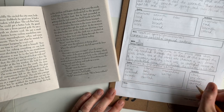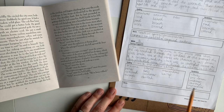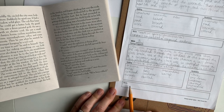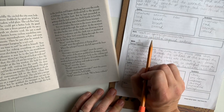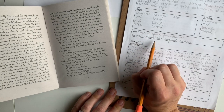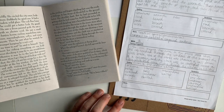And I'm going to put tremendous and wallop. Okay, so this is filled out for the week. This one I leave blank. I add to it as we do our lesson throughout the week. So here you can see those notes I mentioned earlier from last week. If we cover something here, I will write that down.